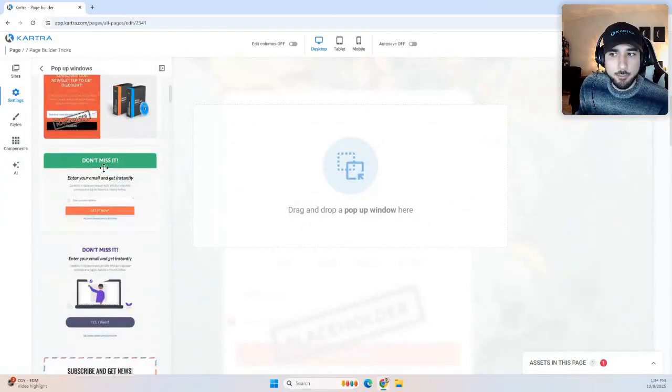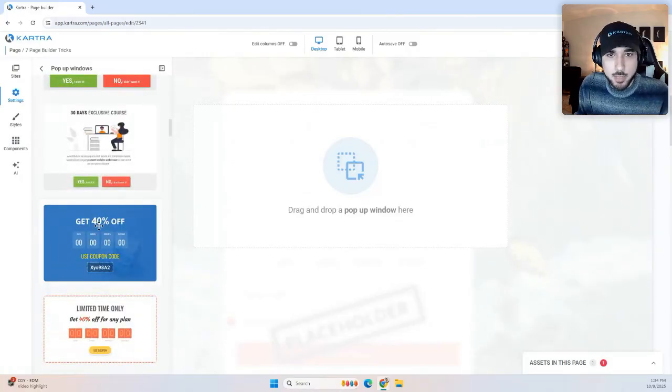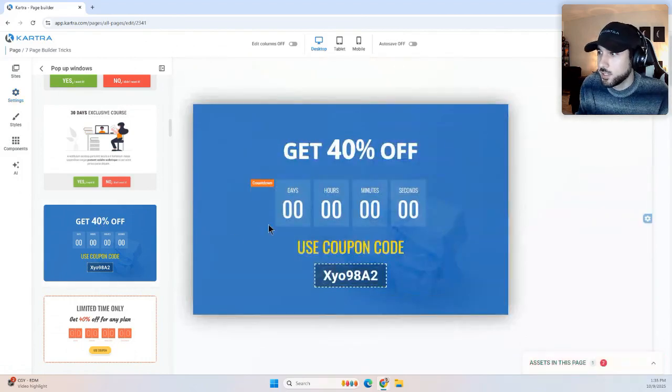There are a few templates to choose from. So going through what kind of exit pop do you want to use, find a template that fits best for that and drag it in. So let's say we want to offer a discount. We can choose this one here. And look, it has a nice little countdown timer showing how long the offer is available for.